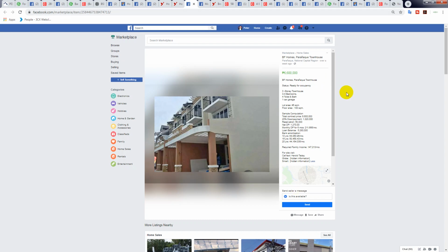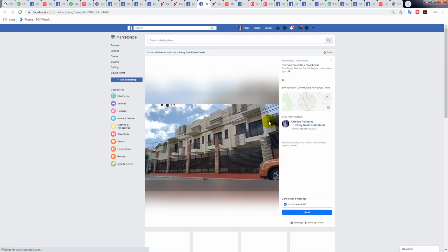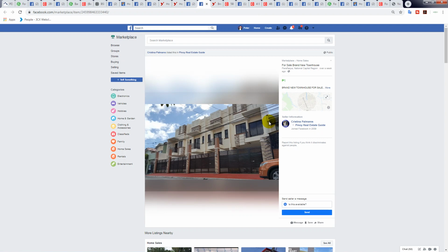Now, one picture, just why? Give me more pictures. I found another listing, which is this one, which had another picture. Again, just one picture. Come on, just show me the inside, show me something. But look, this is decent, it's modern, it's new.